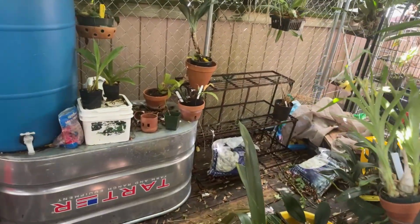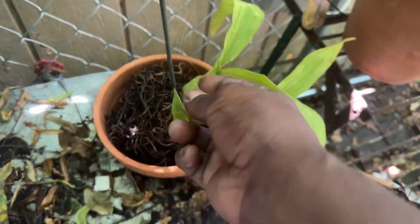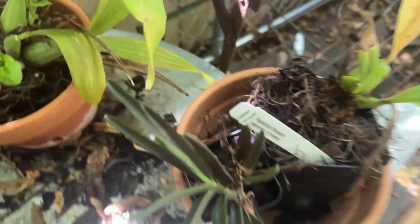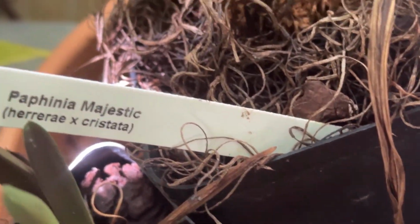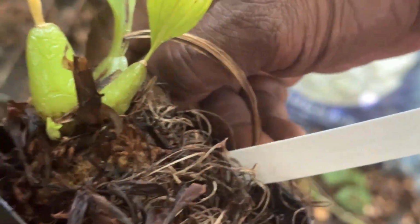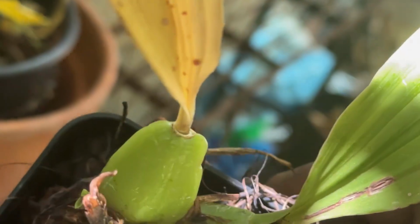Now, the first group of these orchids are Paphinias. And I have two, and they are both Paphinia majestic, which is a hybrid between herreri and cristata. Now, I have them planted in pure sphagnum, and then I have a little bit of live moss as well. You see there's a new growth. As I said, I've had these for about a year. And both of these came with bloom spikes that blasted.